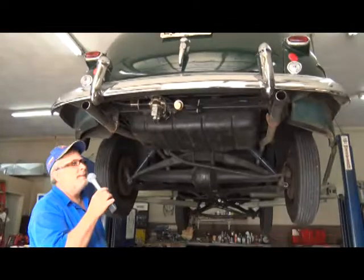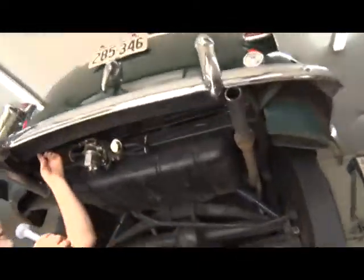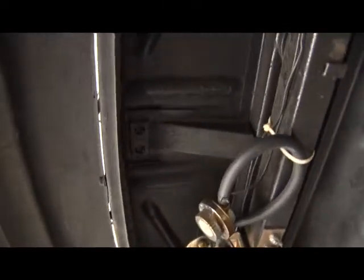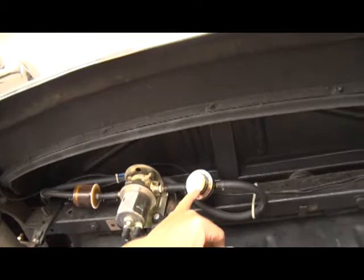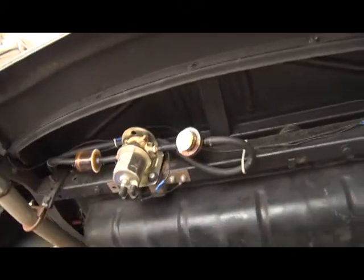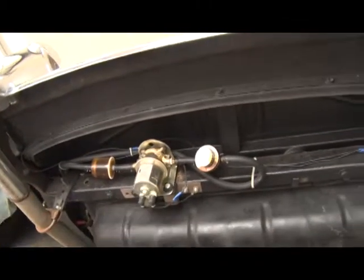Because you can see the gravel pan here. It's in perfect shape. You see all the nuts and bolts. This gravel pan, which is something that rusts out a lot in these cars, is like new. You can see the practically brand new 6-volt Carter electric fuel pump I got mounted right here with the fuel regulator and a filter that pumps the fuel out of the tank, which is here, through here and then back to the engine.